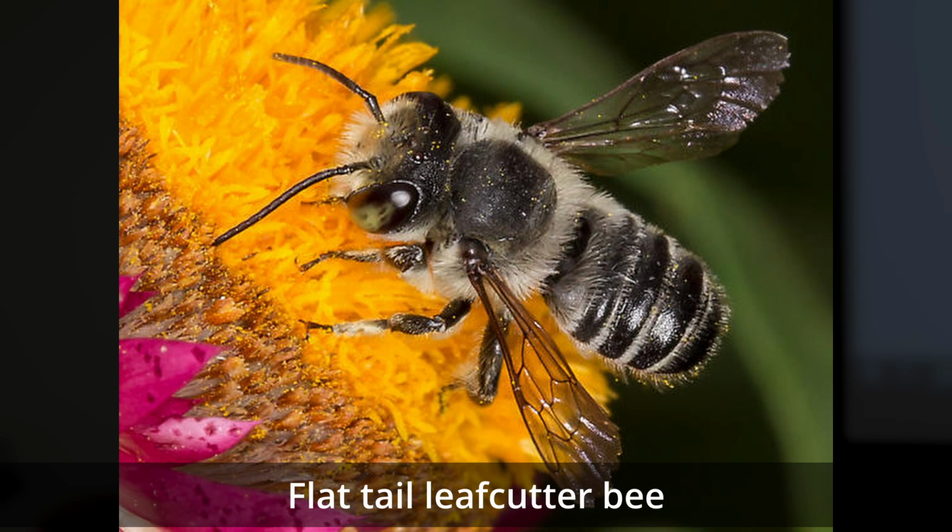So this is the flat-tail leafcutter bee. But most of the time when you have leafcutter bees, you're looking down at it and you know, I have something in the genus Megachile. They're very hard to tell apart from each other. So most of the time you know that you just have one of these.